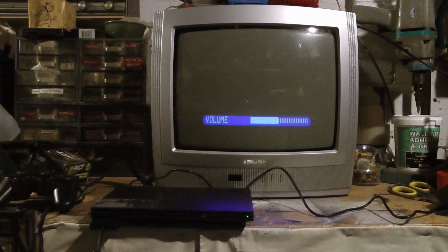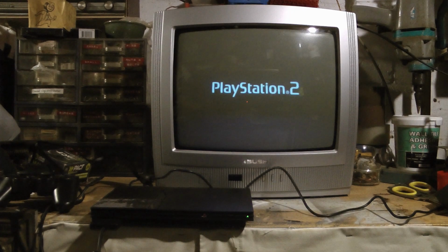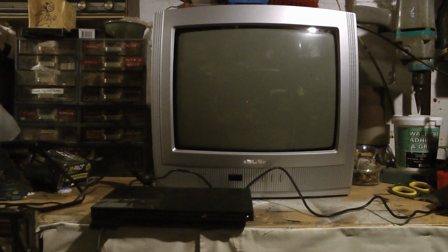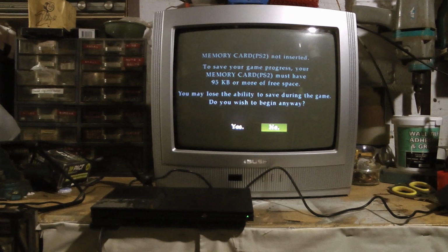Right, this is the scariest moment of any PS2 owner's life. Straight away! Oh my god, absolutely straight away! Analog sticks seem to be working. I don't believe it. Oh, that sound.